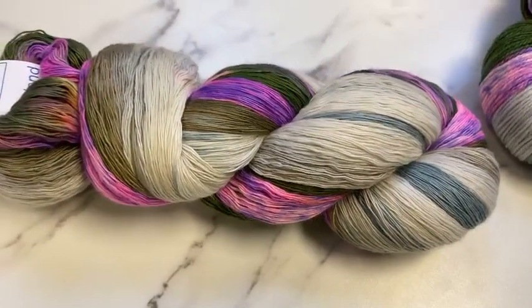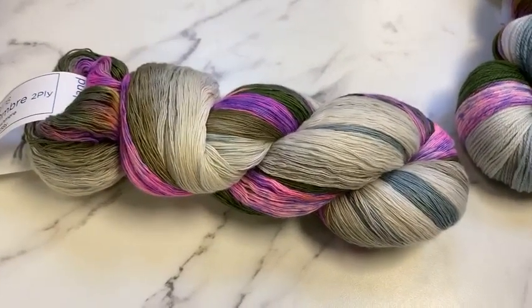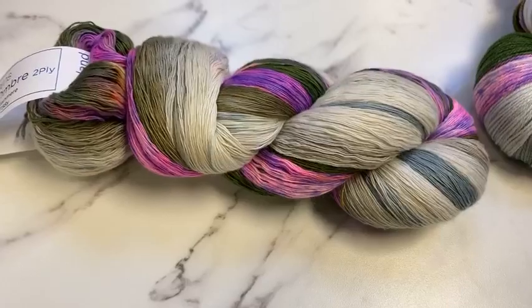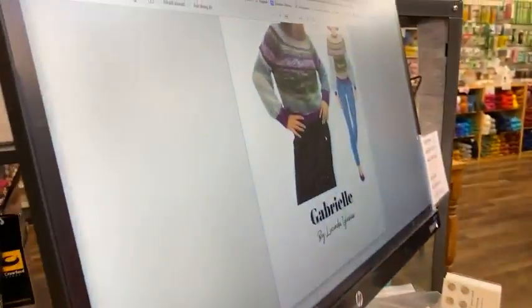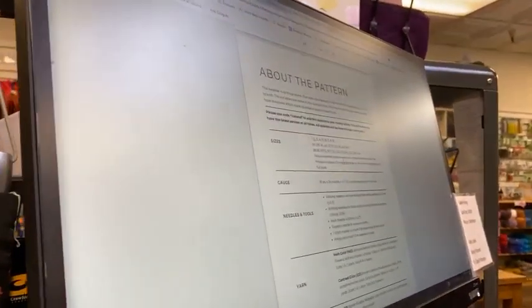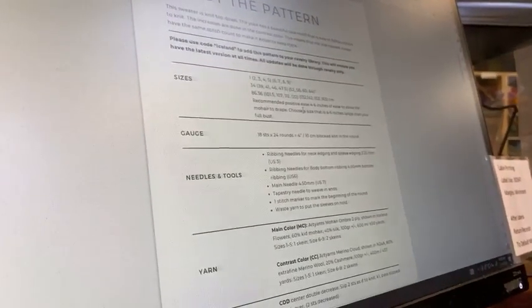So my friend Lucinda did a sweater. Let me try and see. Here it is. We'll show it up here on this one. So here is her sweater. It looks like it is knit out of a mohair ombre 2-ply with Merino Cloud. So let me look and see. It is. So mohair ombre 2-ply, it's anywhere. This is kind of nice.